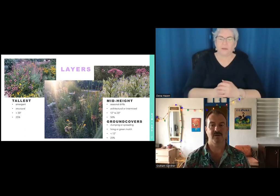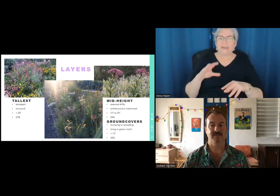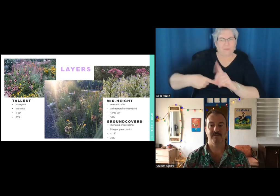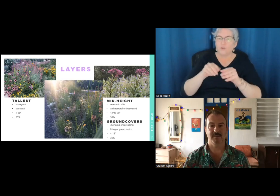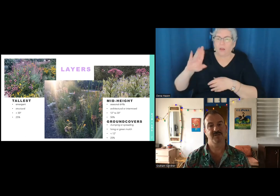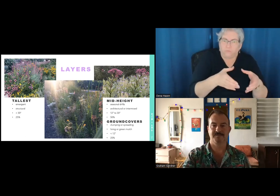Finally, there's the ground cover layer that Kathy provided so many details about and options for last month. This can be made up of low spreading plants and short clumping plants. Due to their small size, group low clumping species together so that they will read well.